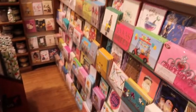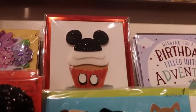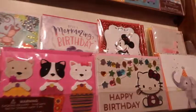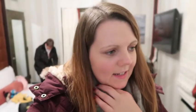Always finding Disney and Star Wars, whatever shop we go in. These are so cute, look. That one. There's the Death Star somewhere down there as well. And then I love this one. I bought the cupcake one for Dean last year when I was in Canada. That's so cool. And Minnie.